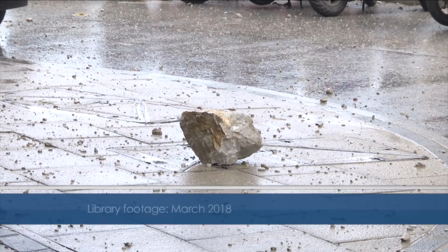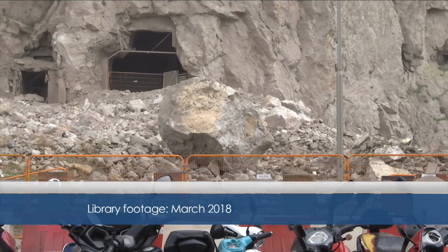One of the things that we haven't talked about, which was touched upon at the DPC in those discussions, is the safety, relative safety, given the possibility of rockfalls.